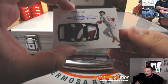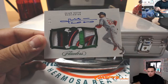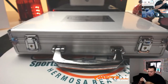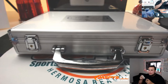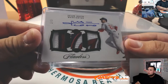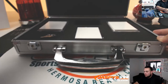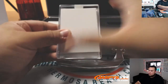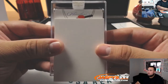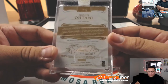Ooh, and look at this, guys. Wow. A 2 out of 3 Juan Soto. Nice patch in there, Washington Nationals, and that's going to Brian Peoples. That's a beauty right there. Nice. Alrighty, guys. So, there is a middle. Let's go with the right side. I believe this is the diamond. And it's Shohei Ohtani, 8 out of 20. Little diamond in there for the Angels going to Robert.